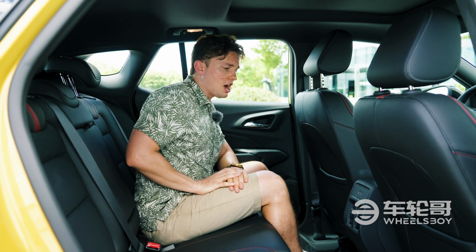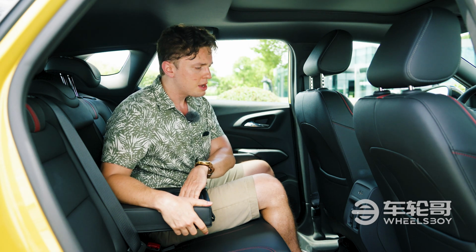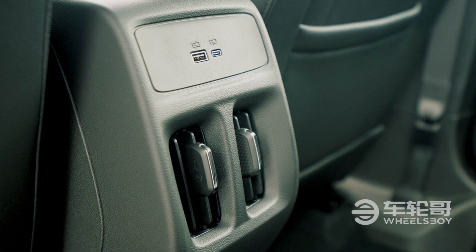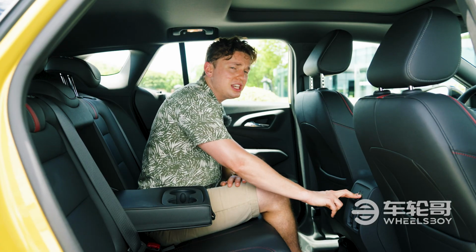A note on ergonomics, you obviously have a fold-down center armrest here with cup holders, but one thing I want to point out is the placement of the two USB ports here above the air outlets, rather than down below. That makes them much easier to reach.